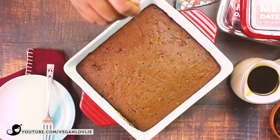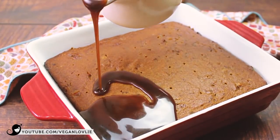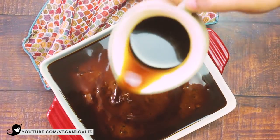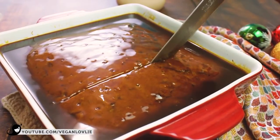Poke the cake all over with a skewer. Then generously pour the caramel sauce all over the cake. Save some of the sauce for serving. And now for the best part. Cut into 9 portions and serve this pudding warm.